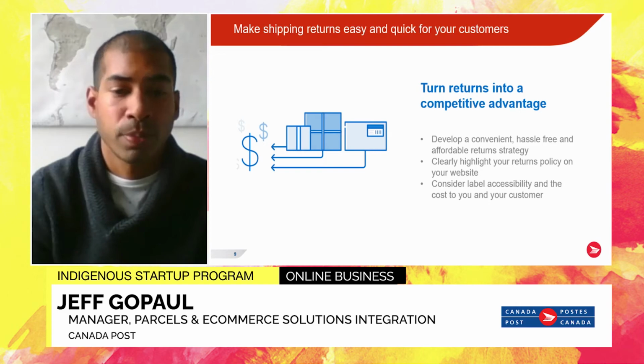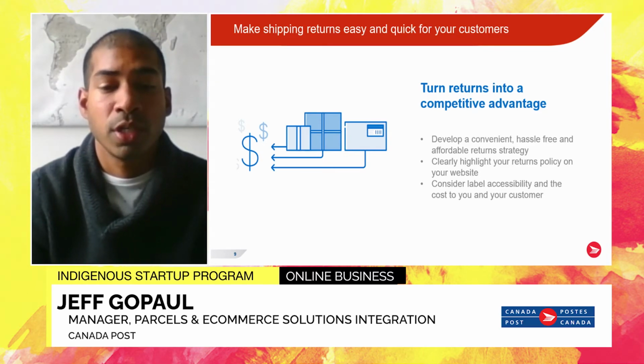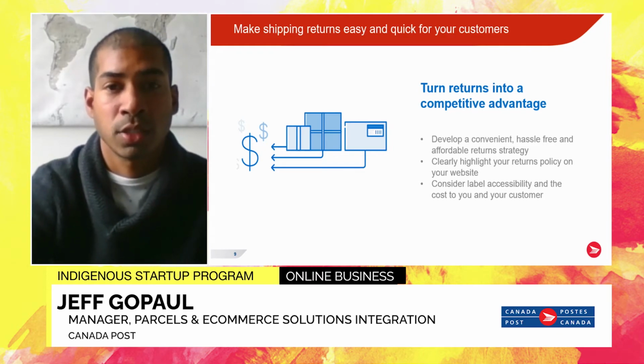With e-commerce, you're no longer limited to a given geographic area or customer base. So keep this in mind when you're thinking about returns and associated costs to your business and customers.